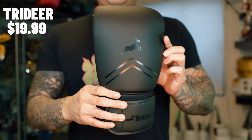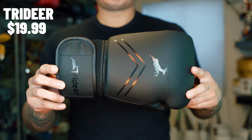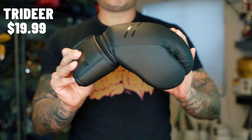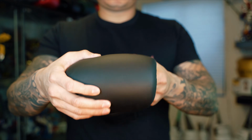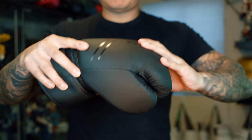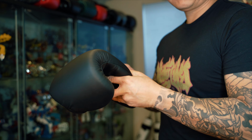Alright, so the next pair of gloves we're going to cover are the Trideers, priced at about $19.99. The brand was founded in 2015 and their primary focus is on their line of exercise balls, but they also do focus on other fitness related products like these gloves. The gloves are made from synthetic leather. You can tell these are mass produced.